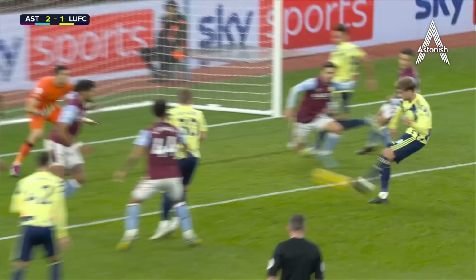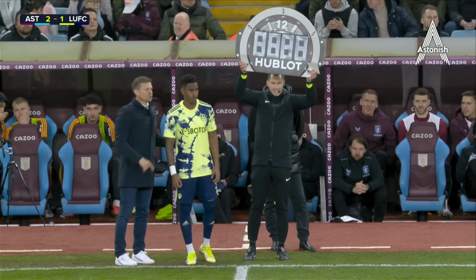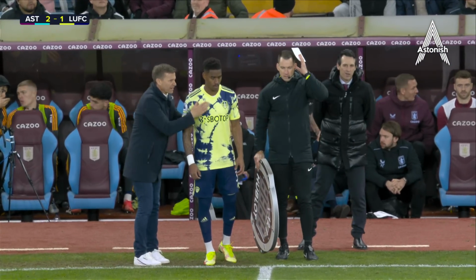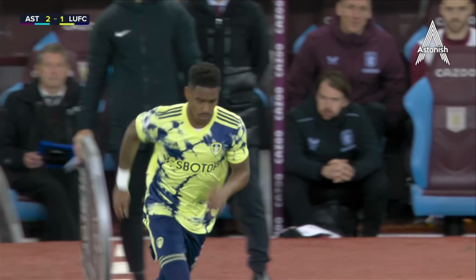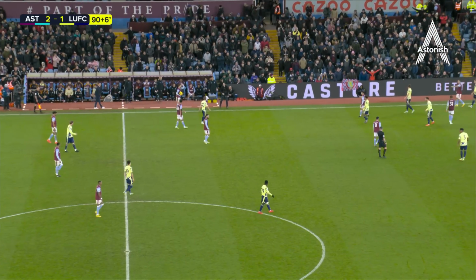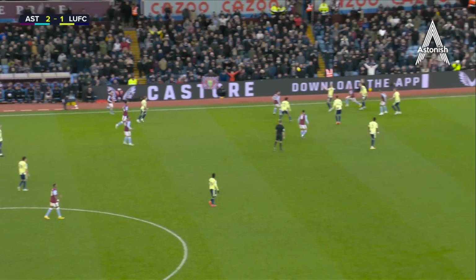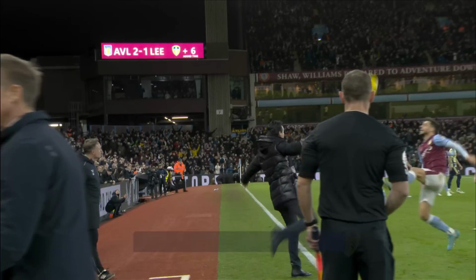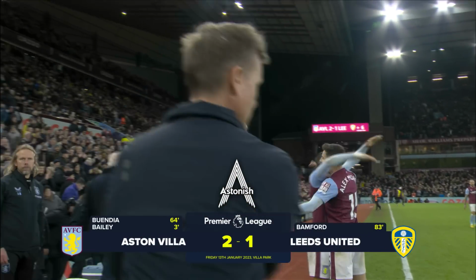Now Leeds are making the change, and it's Robin Koch who's coming off. Looks like it might be a knock for Robin Koch, not moving freely at all. So it will be Struijk going into the middle, I think, and Firpo going out towards the left. Moreno with the ball in his hands. And that's the last action of the game, and Leeds United slipped to defeat here at Villa Park.